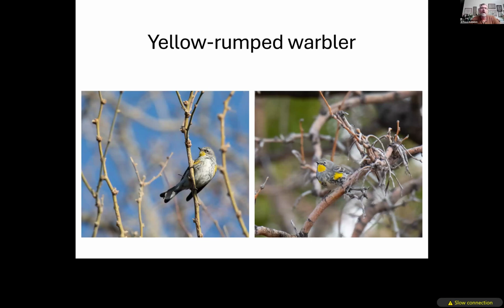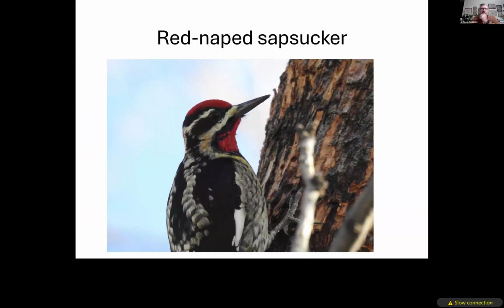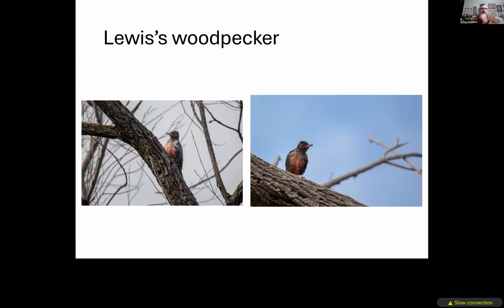All right, and the last area is sort of more of a general area. It's the mountains, so Coronado, Franklin Mountains, etc. Some of the woodpeckers, red-naped sapsucker, really nice bird with the red head and the red throat. Lewis's woodpecker, not an every year bird, really great when you see them. They're pink. They have a dark sort of metallic green back.